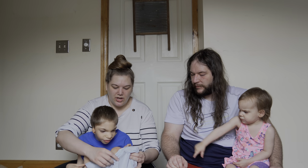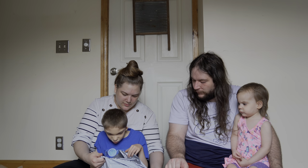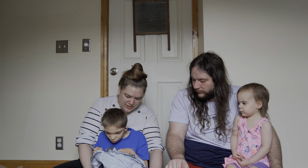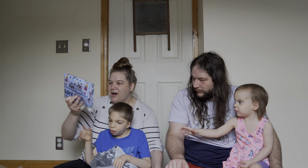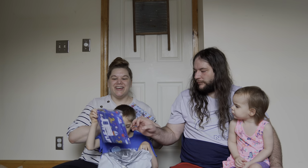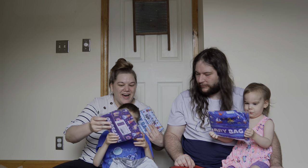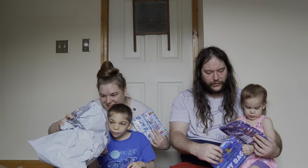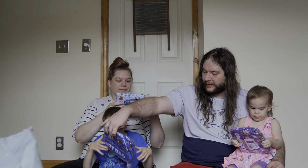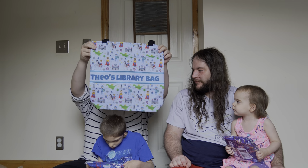Okay. Rip it. What's in there, buddy? Ooh. Oh my gosh! Oh my gosh! All three of them? Wow! This one's Odessa's. Ooh. Oh my gosh! Odessa's library bag. Leon's library bag. I am literally so excited for this. Oh my gosh, look at how cute.